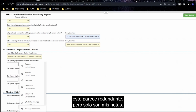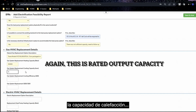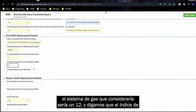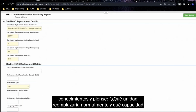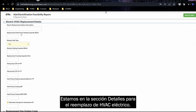And again, this seems redundant, but this is just my notes. This is where I actually put in the value for the heating capacity. And then this is where I put in my cooling tons. And let's say the gas system that I would go and bid might be a 12, and say that the EER is like a 14 and SEER is like a 14 point something. The idea is that you'll go online or call your vendor or just use your knowledge and say, okay, what unit would I typically replace, and what capacity and efficiencies would that unit have if I were to install a gas system.